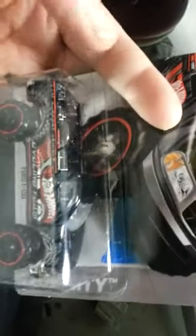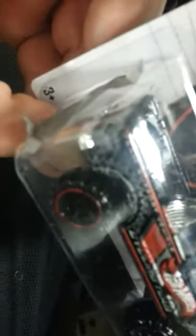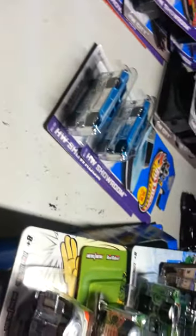Then I got the Ford F-150, which is a variation, I believe. Yeah, I believe there's one with the top and one without the back cover. So that was out of the E case. No treasure hunts, but it is what it is.